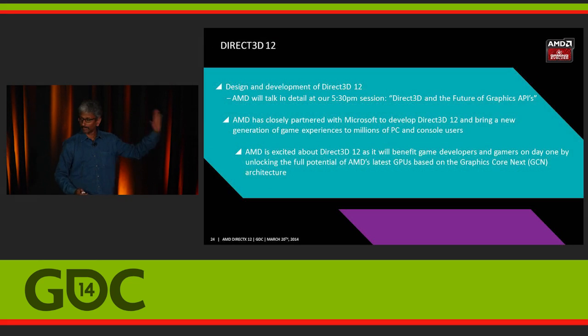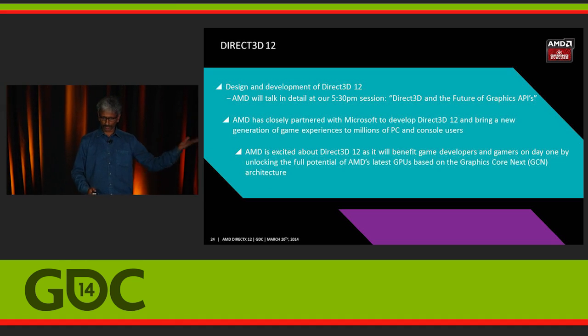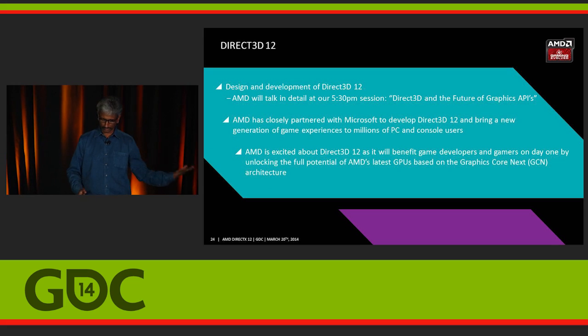There's a lot of technical detail that Anuj covered, and there will be a lot more technical detail coming. Dave Oldcorn from AMD will be talking later today on details of D3D and our platform. And like I said, we have worked very, very closely on this, and we are thrilled to see this get announced.